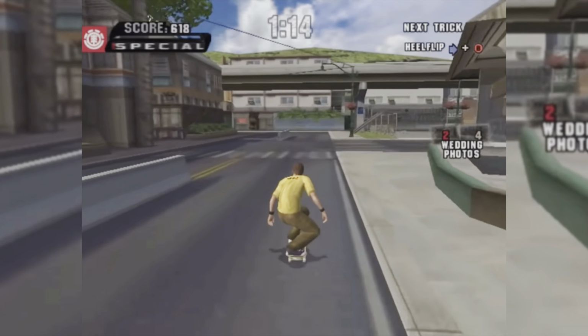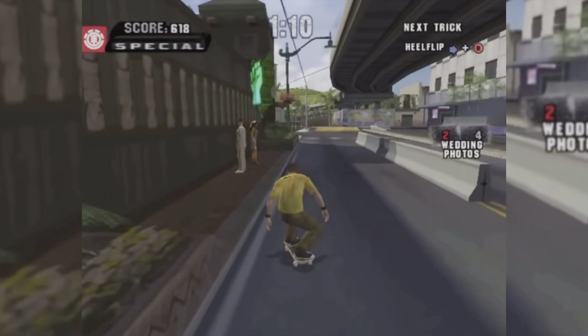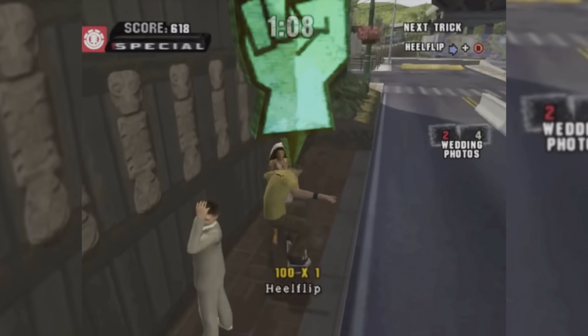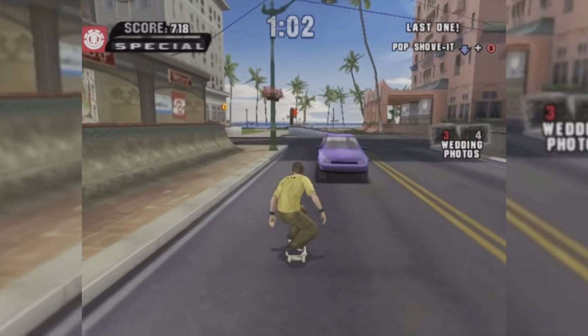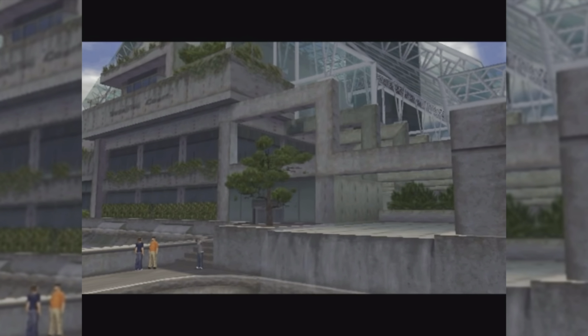And this entire series was fantastic. Underground 2 was even more crazy in your face. But the soundtrack was amazing in pretty much any of these games. Just that rock and all of these crazy songs in here that anytime I hear them today, I try to think back, which Tony Hawk game was that in?